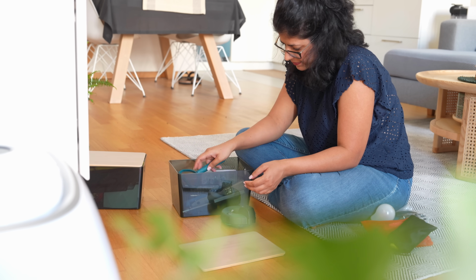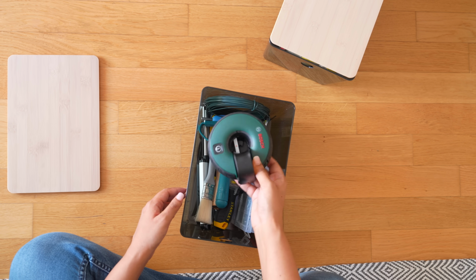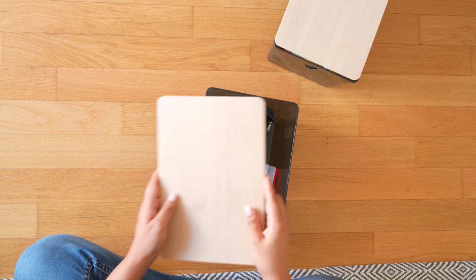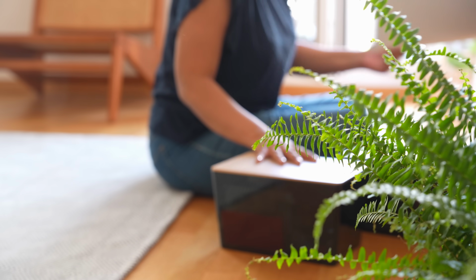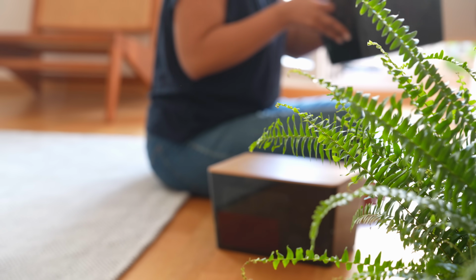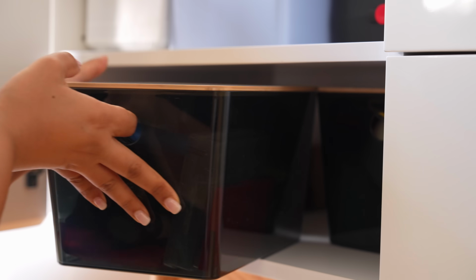Back in the day when we barely had tools on hand, in my home, we didn't even need to keep them organized. Over time, it so happened that we collected a few basic necessities, and now it was time to give them a proper home. With their sturdy construction and included lid, these IKEA boxes are ideal for storing all of your belongings.